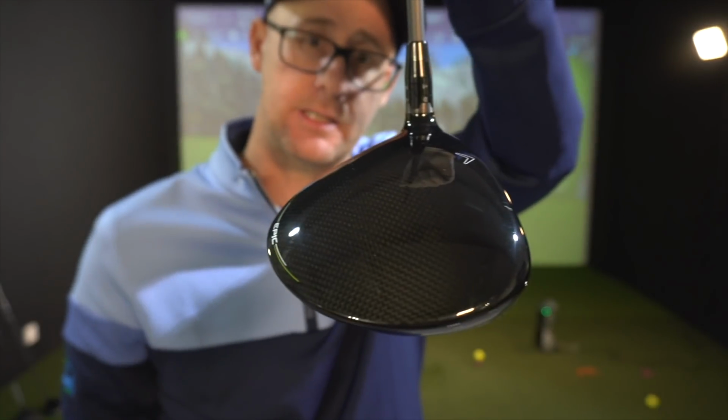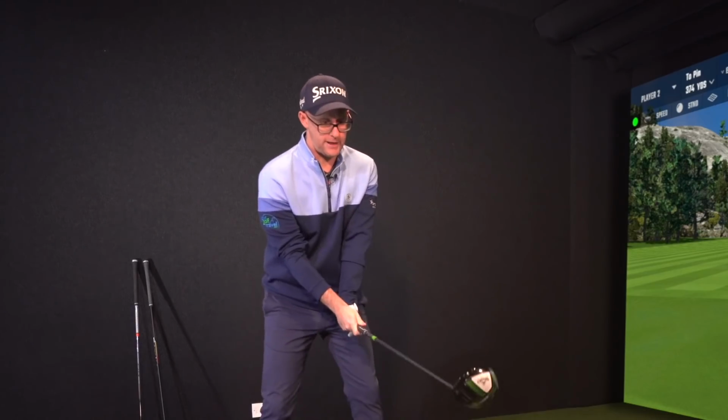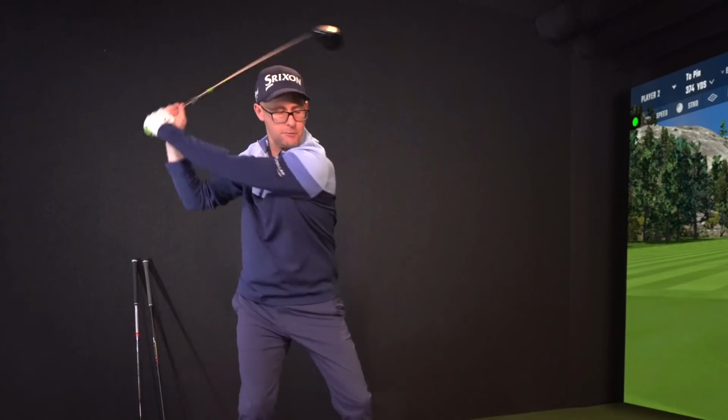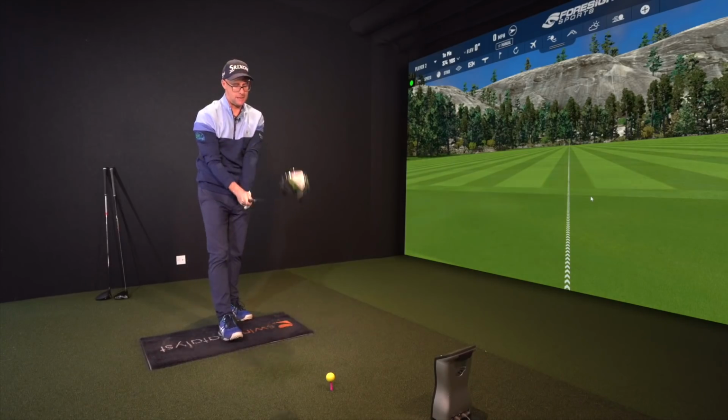Let's hit some of this to start. So I'm going to collect numbers with all 3. I'll alternate between the 3 drivers as I go, try and spread the bad shots evenly amongst them all.